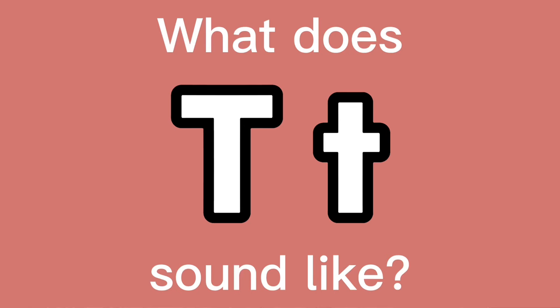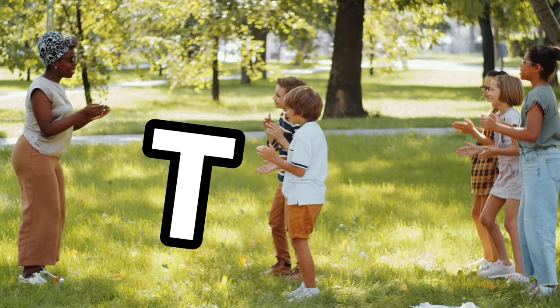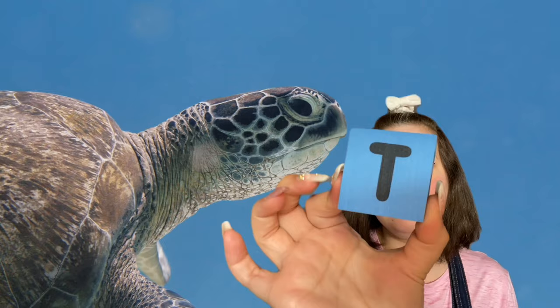Next letter is T. What does T sound like? T sounds like this. T, t, t, t, t. What starts with the letter T? T is for turtle. T, turtle.